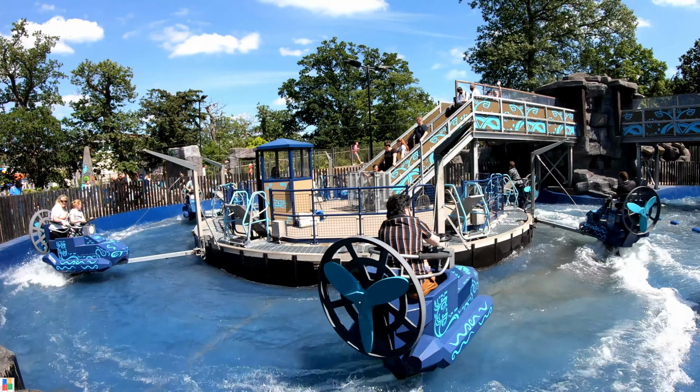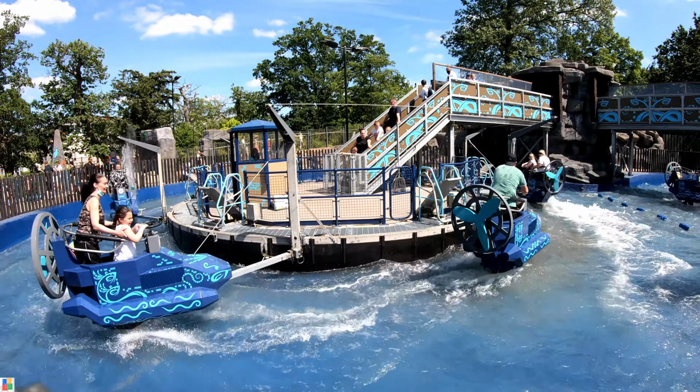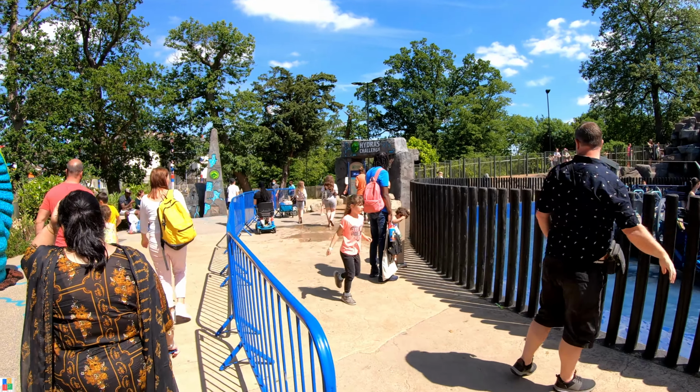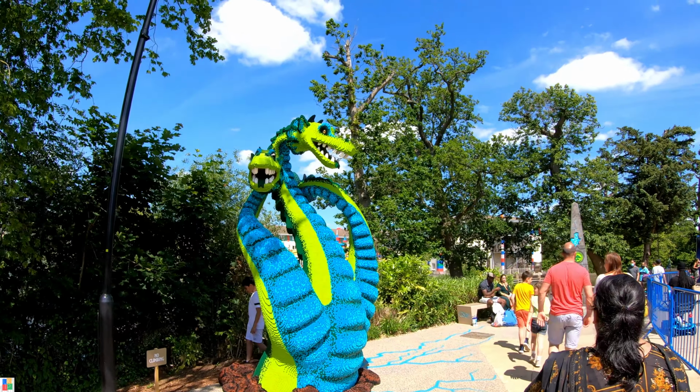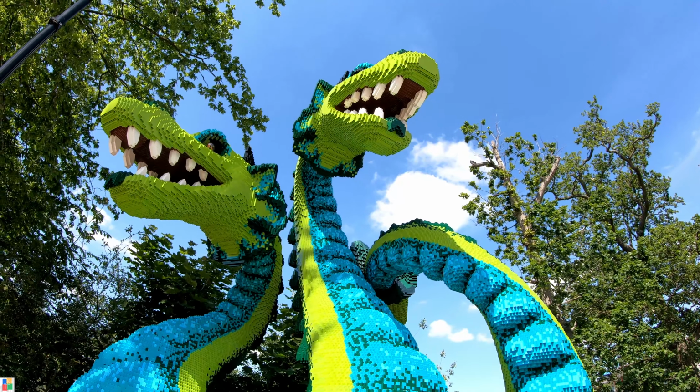And here is the Hydra's Challenge. Now we'll walk around to Hydra's Challenge. I know we have looked around here, but it was raining so badly we couldn't get very many shots. Hydra's Challenge, even on a quieter day, he's running both sides. Here's the three-headed monster. It just looks fantastic, doesn't it? Absolutely fantastic.